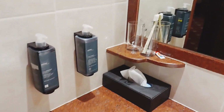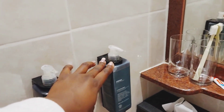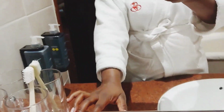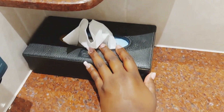And here, this is how it looks like. You have the hand liquid soap and the hand lotion, or rather the moisturizer. So once you wash your hands at the sink, you can always just moisturize your hands. And then we have two glasses here, and also they provide one with that dental kit, whereby it comes with a toothbrush and the little toothpaste. And also there's a box here of serviettes that one might use.